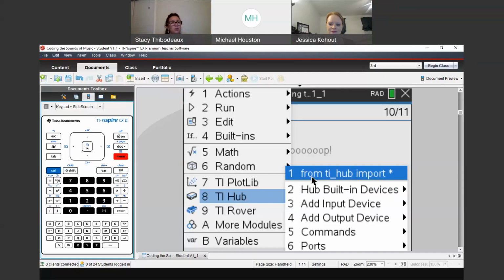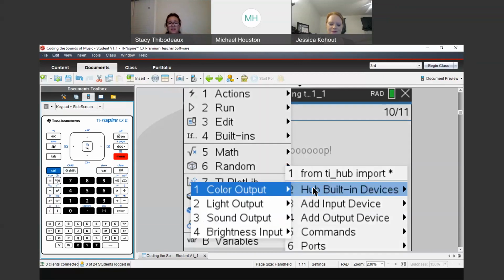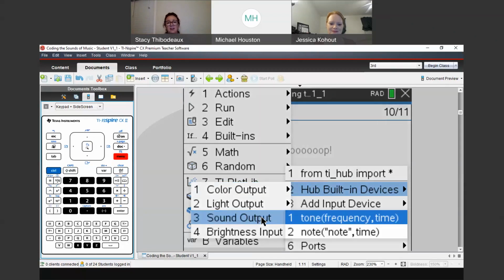I also mentioned that these were all built-ins. What a built-in is, is that the hub itself has 4 built-ins. It has a color output, which is a color RGB LED. So it's an LED that has red, green, and blue. There's a light output, which is just red and it's on or off. There's the sound, which we're working with tonight, and then there's the brightness as an input that will pick up on light levels.